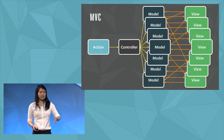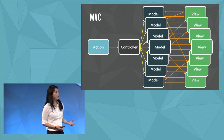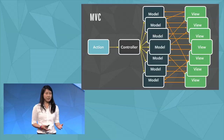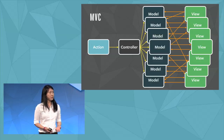And if you just look at these arrows, can you tell if there's an infinite loop here where the model triggers something in the view and the view triggers something in a different model, and it goes in a cycle? It's really hard to tell just by looking at this. And that's with all of your relationships drawn out. If you were to look at that in code and try to figure out, where do I have an infinite loop somewhere in here that's causing my app to just go in constant loops, it's really difficult.